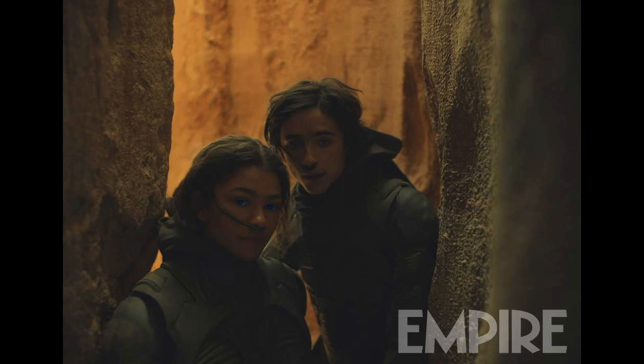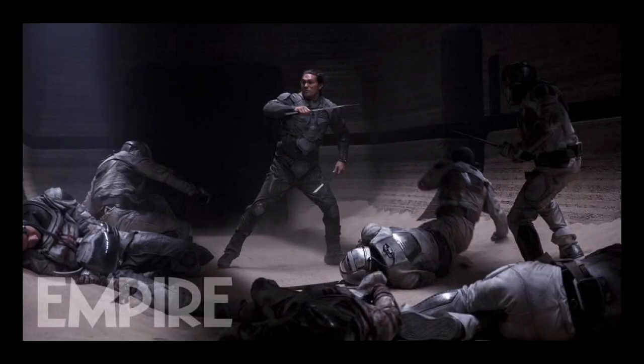And so here's one of my favorite images, I think, that they've released besides the covers. And this one is of Duncan Idaho doing battle with the Sardaukar. And now the thing about this is, if they're going right true to the book, these Sardaukar are actually wearing Harkonnen uniforms right now, because remember, that's what they did in the book. They sent in a bunch of Harkonnen troops into House Atreides, but they're actually Sardaukar.